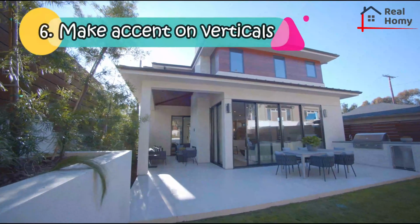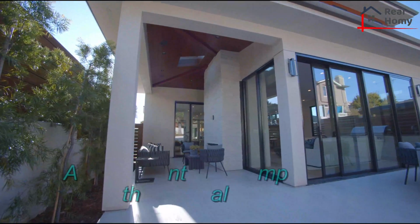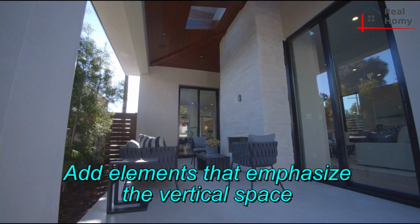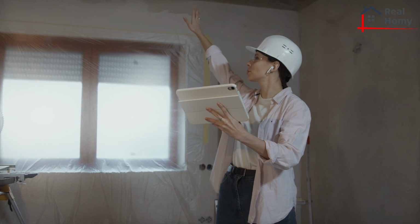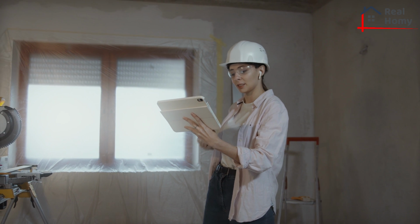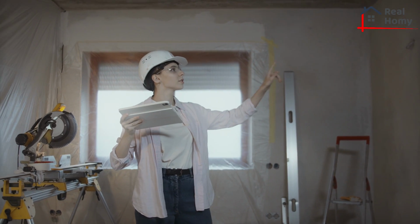6. Make accent on verticals. In interior design, it's all about tricking the eye. Add elements that emphasize the vertical space in your room. Not only will this add the sense of openness and space, but also create the feeling of flow. If it's a bathroom you're trying to visually enlarge, use shower curtains or wainscoting for this purpose. If it's your bedroom or living room we're talking about, try vertical wood paneling to emphasize the height.